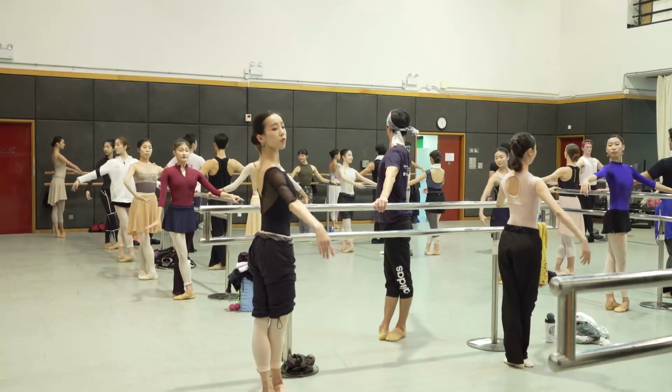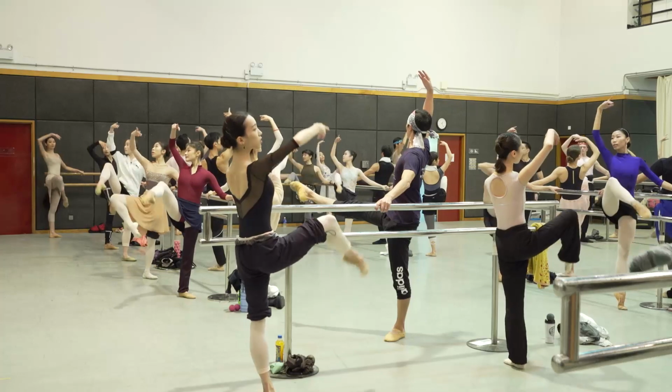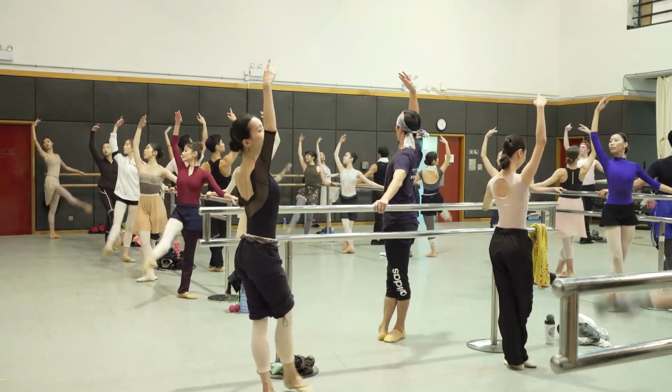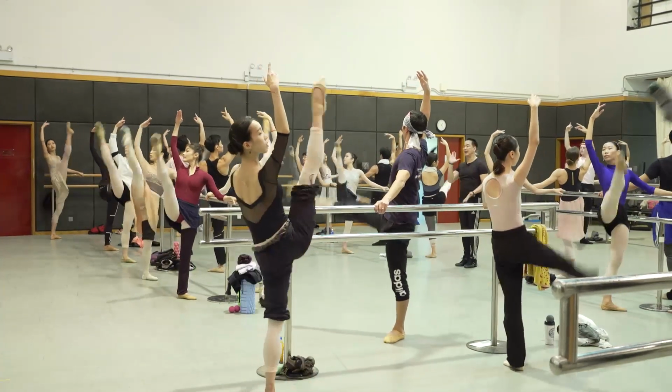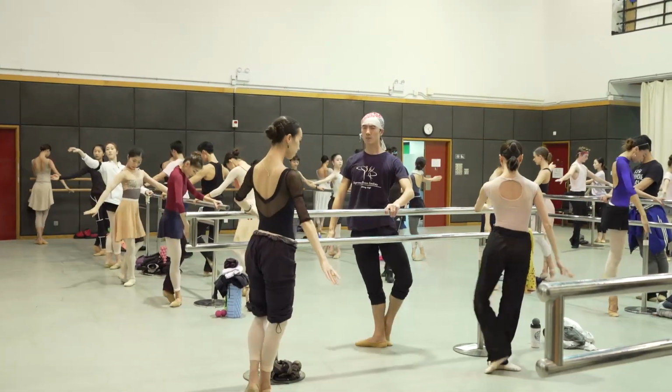And here we have the last combination at the bar. A combination of an adagio, slow developing of the legs, and grand battements, very fast kicks. Two really essential movements in ballet, of course.